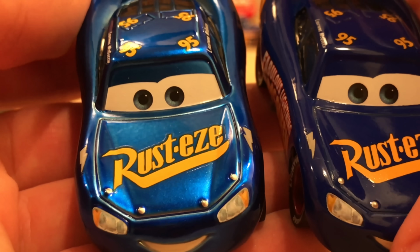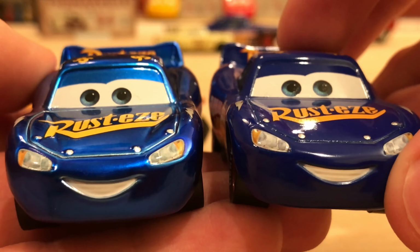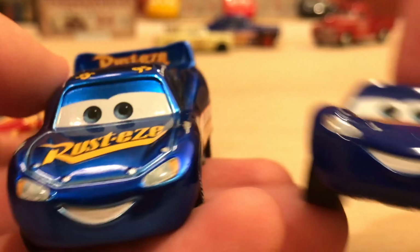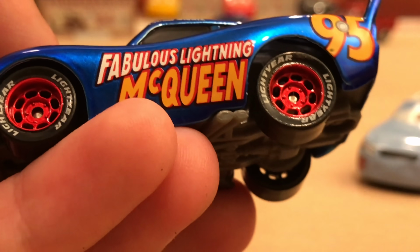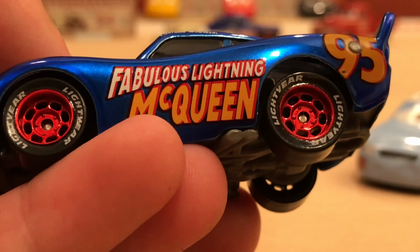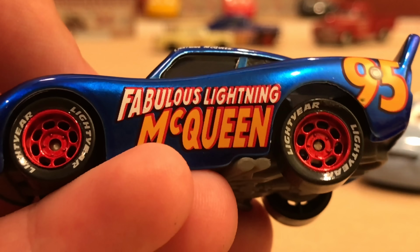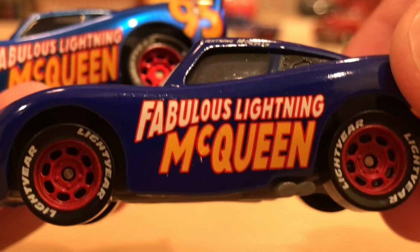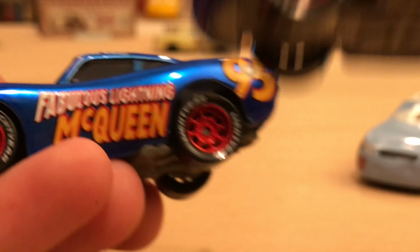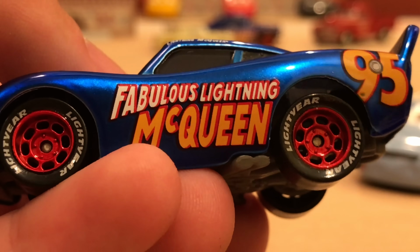You do have Rust-eze there on the hood with his usual lightning bolts. A grand old smile that looks great. He's got his headlights in there. Fabulous Lightning McQueen on the side. It looks a little strange. Like it looks like some 70s or 80s where everything was blinging, flashy, because you got the red behind it, and the red wasn't as standout as it is on the metallic version. On the normal version, still looks cool though.